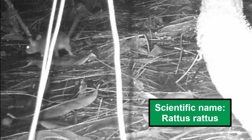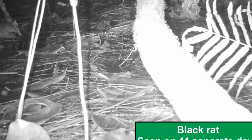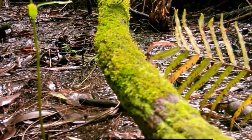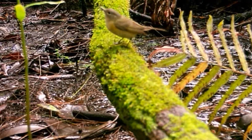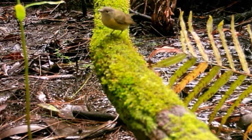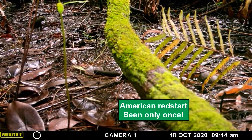This shot shows the black rat a little bit better. It's Rattus rattus, by the way. It's just funny. The species is like rat, like super rat. This is the third warbler species that the camera picked up. It's an American redstart, and you can see how active it is, flitting about, hopping up and down on this branch. And I was excited to get this one on the camera as well.